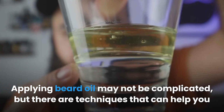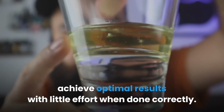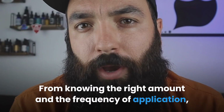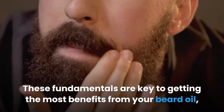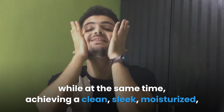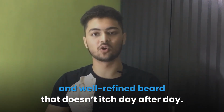Conclusion. Applying beard oil may not be complicated, but there are techniques that can help you achieve optimal results with little effort when done correctly. From knowing the right amount and the frequency of application, to what to do after applying the oil and the essence of combing, there is much to know. These fundamentals are key to getting the most benefits from your beard oil, while at the same time, achieving a clean, sleek, moisturized, and well-refined beard that doesn't itch day after day.